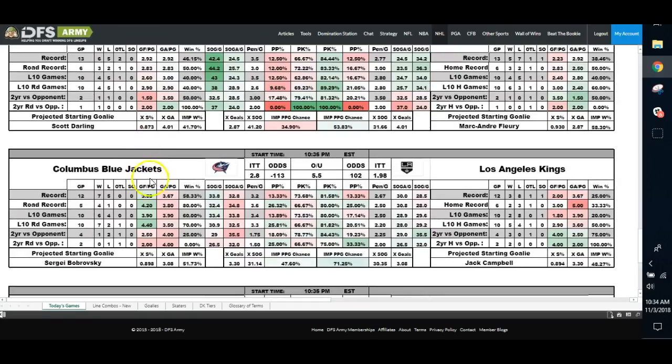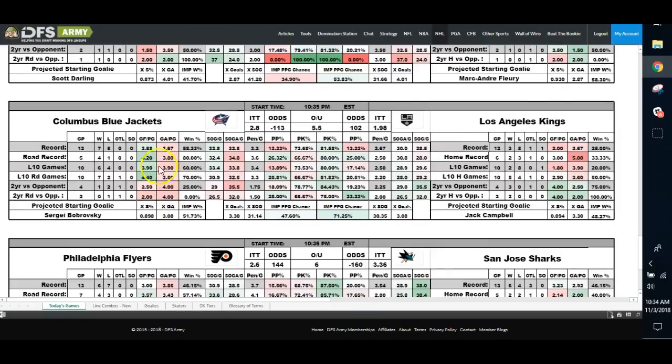Columbus is in a very good spot tonight, probably the best on the slate. Hot offense, half a goal higher, road games a lot higher, trending in the right direction. And LA goals against 3.6 to 3.9, so they're trending up too. They're getting a little bit softer defensively. So you got a hot team running into a softer defense, and it's a very, very good spot.